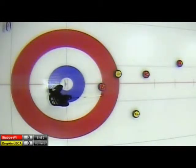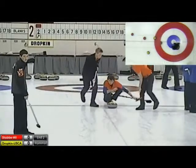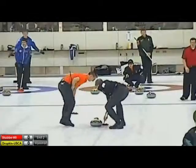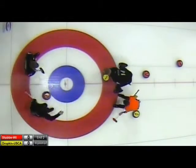Dropkin going for the hit. Looking to hit and roll to Dropkin's right, behind cover. Split the house, be sitting 2. Hits on the inside and rolls behind cover.